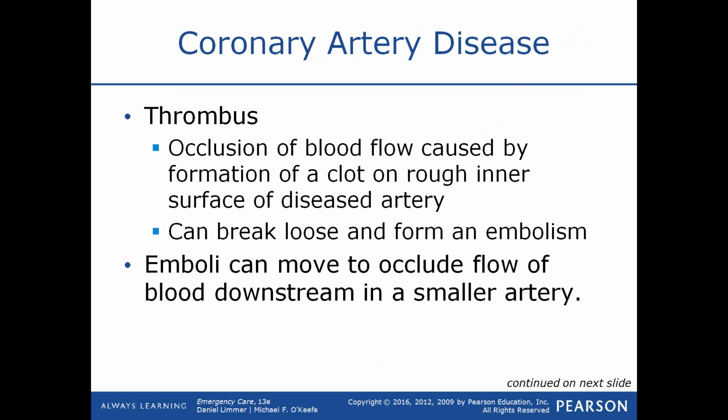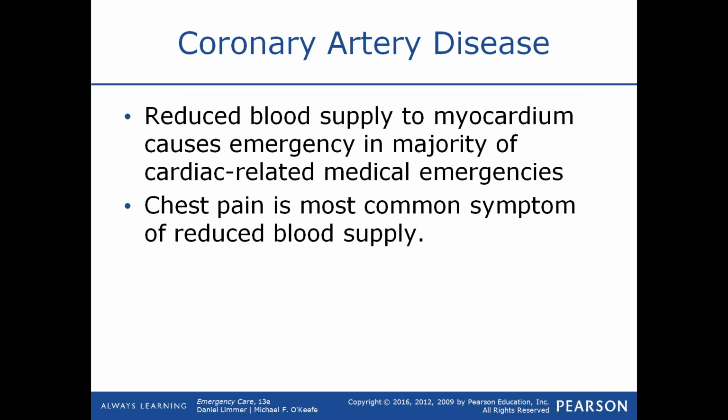An embolus is a blood clot that breaks free from somewhere else and travels and gets lodged in the system. So emboli can move to occlude flow of blood downstream in smaller arteries.